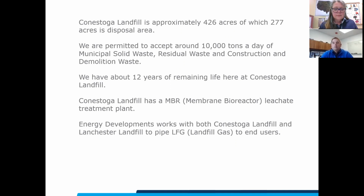Conestoga Landfill has a membrane bioreactor for our leachate treatment plant. It's a full service wastewater plant. It pretty much means that there's bugs and filters in that system that cleans the water up, meets our permit, our NPDES permit for discharge then. And full service plant, state of the art, brand new 4 years ago. So it's a really good facility for us. And it's been a really good investment, a good way to help us protect the environment.